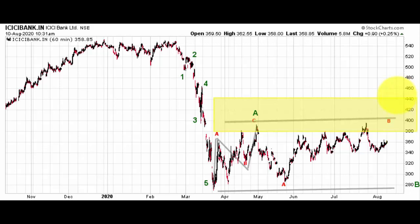You can get double, triple corrections, you can get triangles, you can get sharp zigzags, you can get choppy flats. There's a whole bunch of different counter trend Elliott wave patterns out there. We just don't know which one we're going to get when we're in a counter trend move, and that includes this move here on ICICI. So I wouldn't own it. I mean, if you get a move back down towards the March's low and it reverses up and you want to trade a C wave up, you can do it, but there's better opportunities out there.